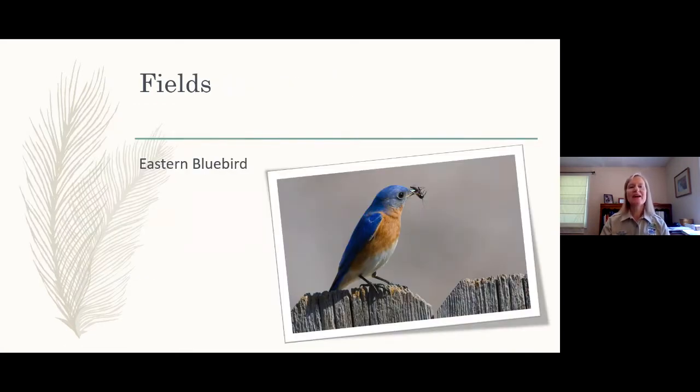Now we're going to switch habitats and look at what types of cavity nesters are associated with fields or open areas. The eastern bluebird, I consider the poster child for nest boxes. People have been putting up nest boxes for eastern bluebirds for a long time. In the United States, it became very popular starting in the 1960s. A lot of people started putting up nest boxes for bluebirds at that time. And people then and now will create bluebird trails where they have many bluebird nest boxes, all kind of in a trail in the same area.